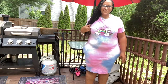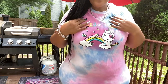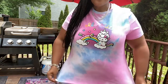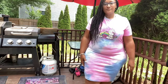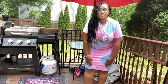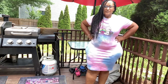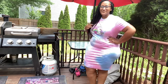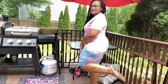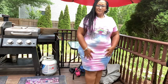This one, guys, I love. This is the bodycon tie-dye with the Hello Kitty and the unicorn outfit. It's really stretchy. I have no shapewear on underneath, so I probably would put some shaper shorts or something on with them. But I think it's really cute and sexy at the same time, so this one is definitely a keeper for me. I'm loving it. It hits really where I would like it to, at the knee.